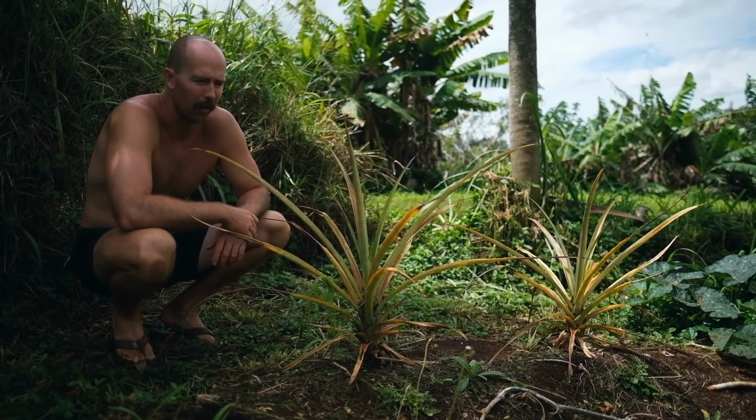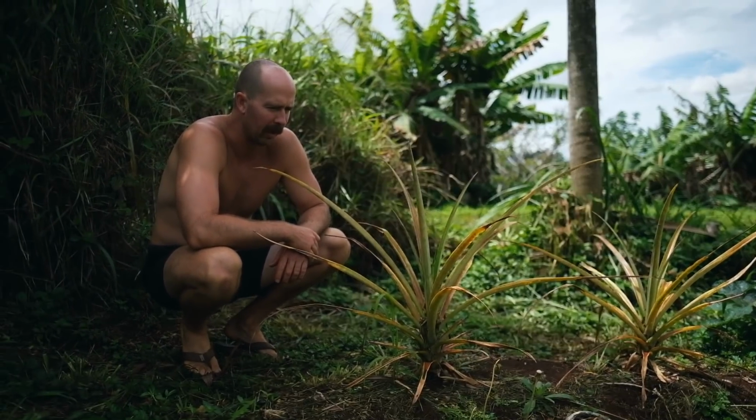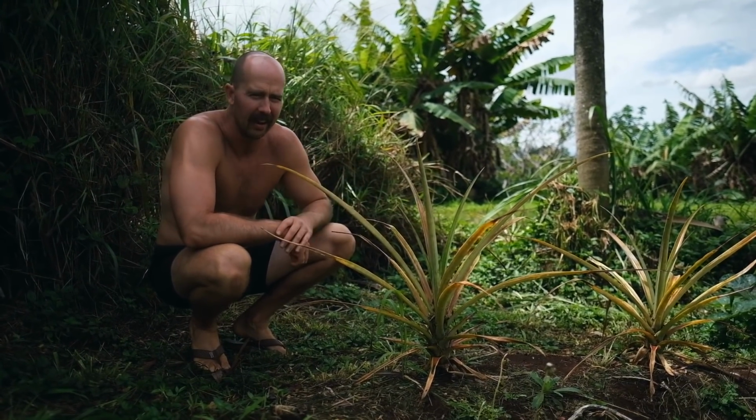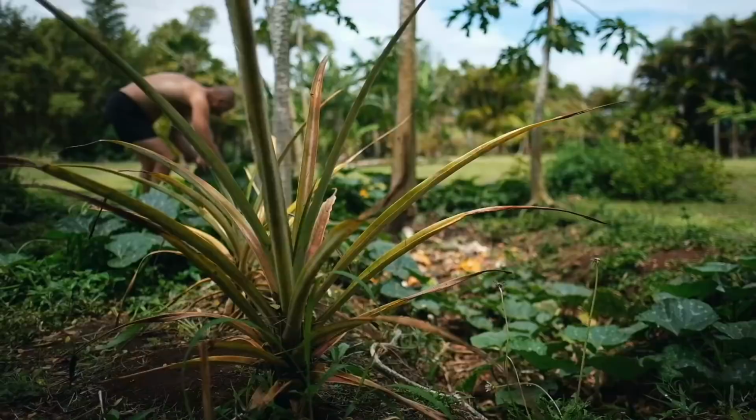So these are about a year old. Haven't been doing the greatest. They've gotten a lot bigger, but eventually a little baby pineapple will pop out of the center here. And it might be ready about a year from now.